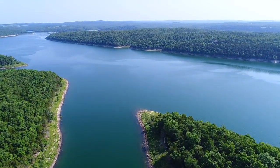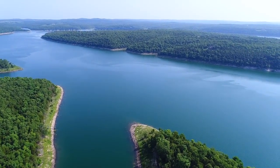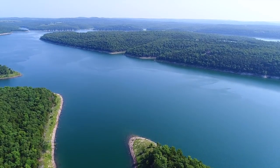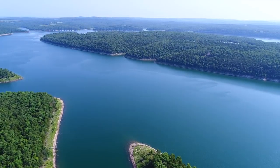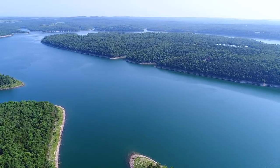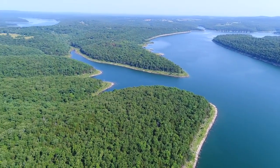So I mean, you'll see people out here fishing and pontoon boats and such, but it's never packed like some of the lakes. Table Rock Lake, which is west of here, not that far west, but that's another Corps of Engineer lake, right at Branson, and that gets really busy. So that's not as family friendly.